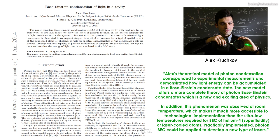The new model offers a more complete theory of photon Bose-Einstein condensates, which is a new and exciting area of physics. In addition, this phenomenon was observed at room temperature, which makes it much more accessible to technological implementation than the ultra-low temperatures required for Bose-Einstein condensates of helium-4, superfluidity, or laser-cooled atoms. Practically implemented, photon Bose-Einstein condensates could be applied to develop a new type of lasers.